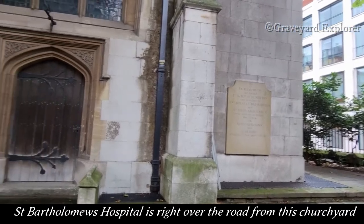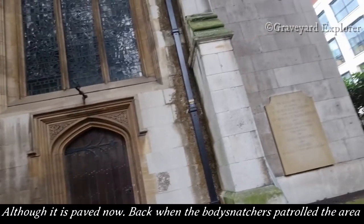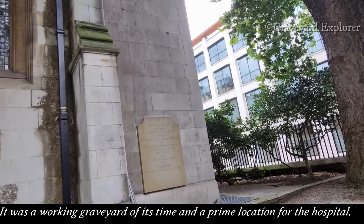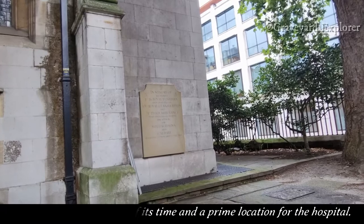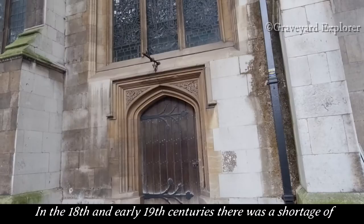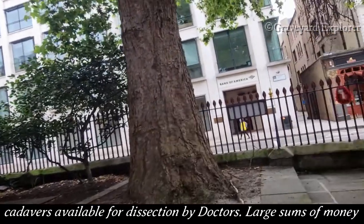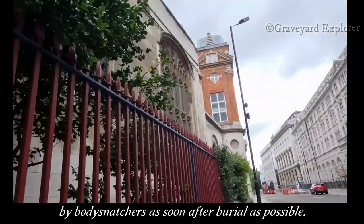St. Bartholomew's Hospital is right over the road from this churchyard. Although it is paved now, back when the body snatchers patrolled the area, this graveyard actually looked like a working graveyard of its time and in a prime location for the hospital. In the 18th and early 19th centuries, there was a shortage of cadavers available for dissection by doctors. Large sums of money could change hands for fresh corpses, many of which were dug up pretty much as soon as they were buried.